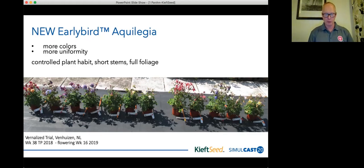But there is also other competition. Benary with Spring Magic series, that's been around for a long time. It's a uniform compact series, but it has a strong vernalization requirement, so not suitable for southern growers. Another key feature is the hanging flowers, not very appealing. And as you can see on the left part of this row, all our varieties are upward facing and very appealing at sales stage.